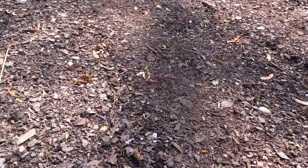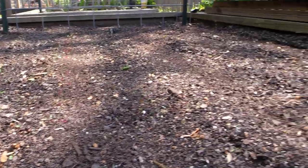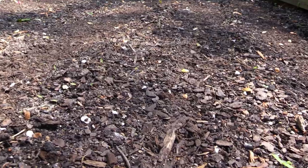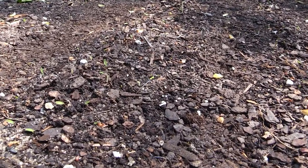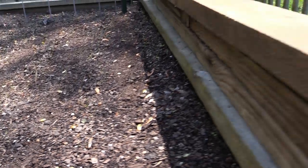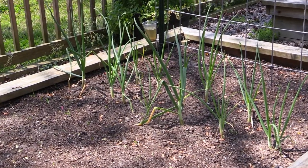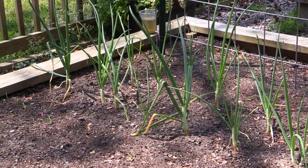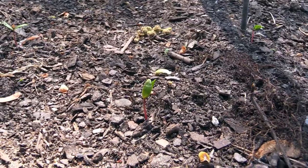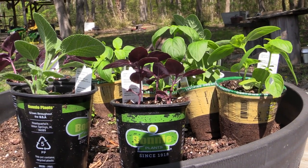I got some seeds already planted, like my beets. They're starting to come up here a little bit. Right over here, I got some carrots that are just starting to sprout. I planted them about 15 days ago. I started them out with these boards on top of them. Of course, these onions, they've been in since way early on. Right here, I got some spinach just starting to come up. And some lettuce. And some fresh herbs we're getting ready to put in these containers here.